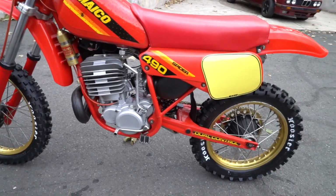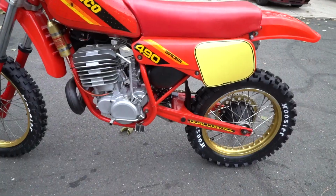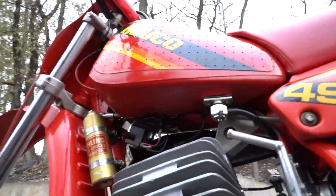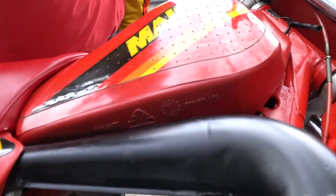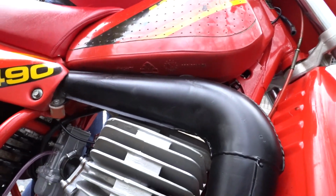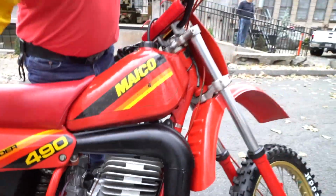Let me stop you there. That being said, let me show you something real quick. Oh, other side. Lean your way, Ken. And what's under here? This is the original Mako tank. This is the original to the bike. Mako tank with the Mako emblem right there. We believe this is the original tank decal. Hold on.